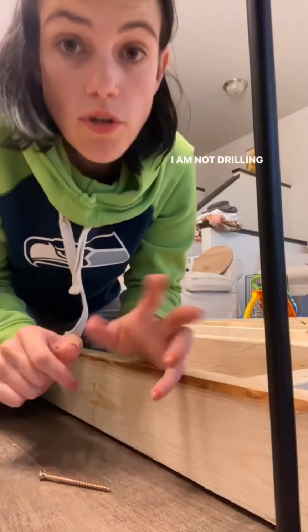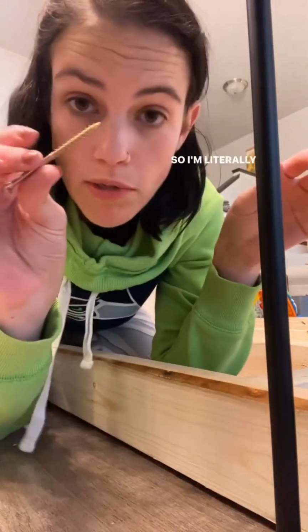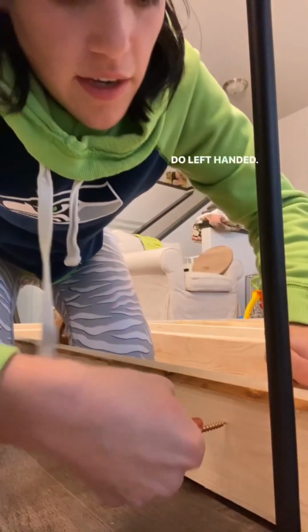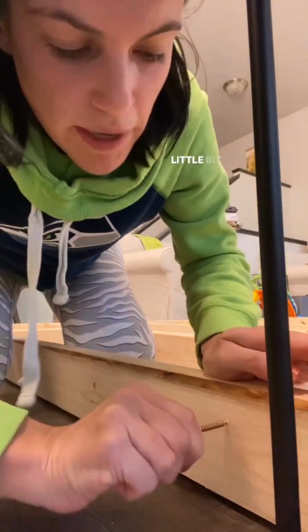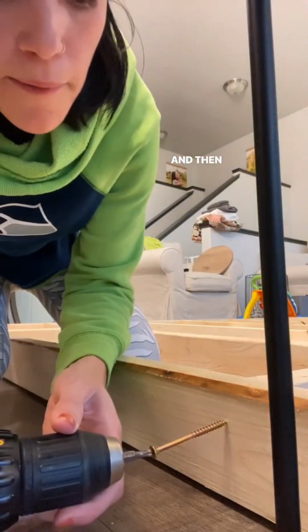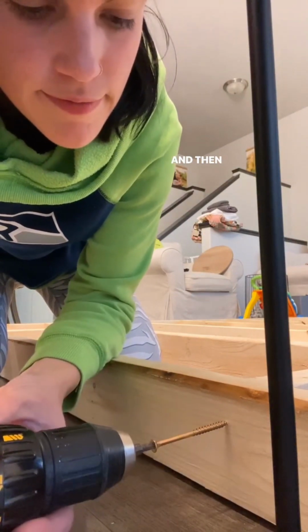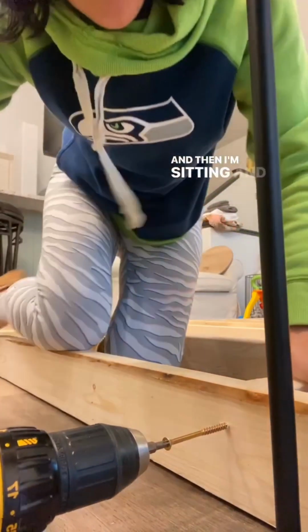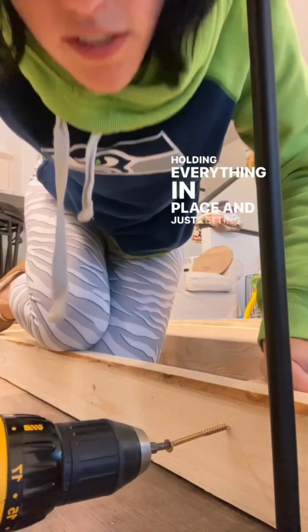Well, I am not drilling pilot holes this time because I just have no more patience for it. So I'm literally taking the screw, and this is kind of hard to do left-handed, pushing it in and turning it just so it kind of catches a little bit like that. And then slow getting started because you want to make sure it grips. And then I'm using my weight as clamps and holding everything in place and just letting it rip.